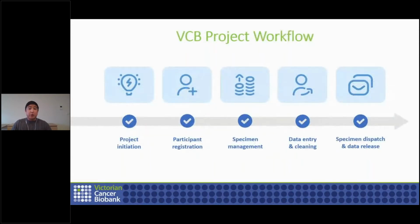Regarding our project workflow, OpenSpecimen helps our entire consortium do that. Briefly speaking, going through our simplified workflow, for project initiation, clients approach the VCB via email or through our online catalog. Once the project has been established, a new collection protocol is created. Our site staff obtain written consent during patient visits or prior to patient surgical procedures. They then register the patient directly into OpenSpecimen, capturing their consent, and they attach the consent form as well.